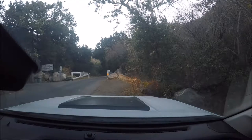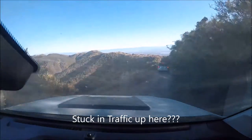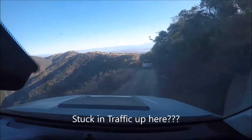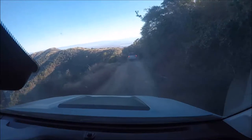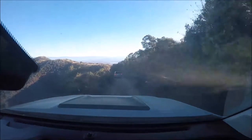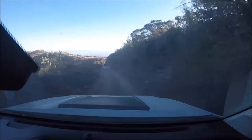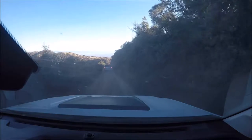Well, we're on the ridge, heading north on North Main Divide Road, and we got stuck in traffic. You know, we go off-roading to try and avoid traffic. But alas, this is the only really good trail in Orange County, so it's quite popular.